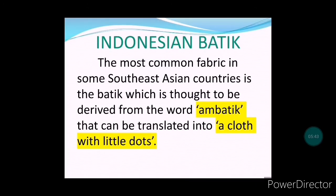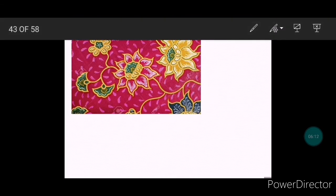When it comes to fabric, Indonesians have batik. The most common fabric in some Southeast Asian countries is the batik, which is thought to be derived from the word that can be translated into a cloth with little dots. So batik means a cloth with little dots. Here are examples of the batik fabric.